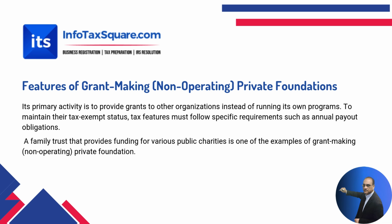What are the features of a grant making, non-operating private foundation? Its primary activity is to provide grants to other organizations instead of running its own programs. To maintain their tax exempt status, they must follow specific requirements such as annual payout obligations. A family trust that provides funding for various public charities is one example of a grant making, non-operating private foundation.